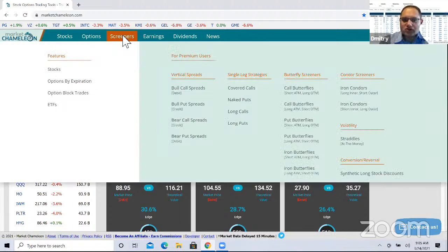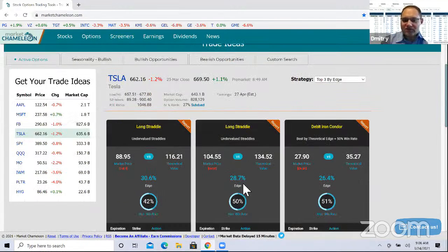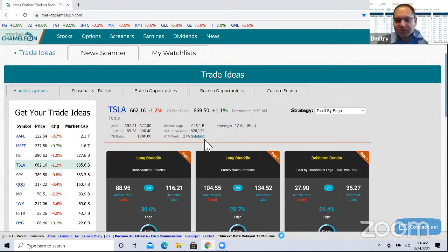So up here on the screeners, you've got vertical spreads, single-legged options, butterflies, condors, straddles. So if you're looking for a particular strategy and you want to use your own filters, you can go there. These are being filtered out by our presets. Let's take a look at the bullish opportunities.